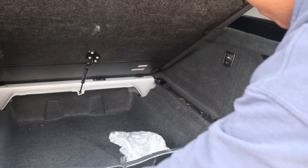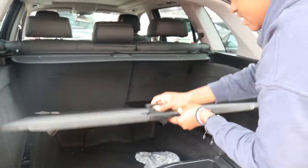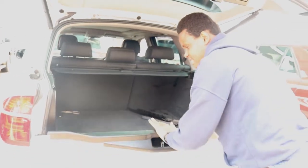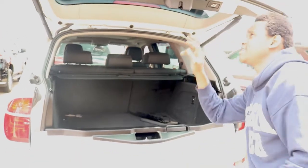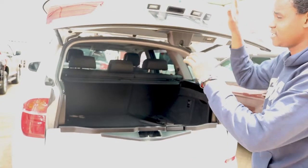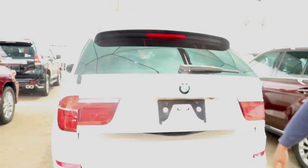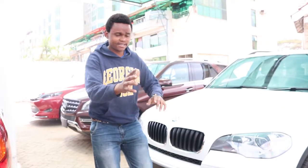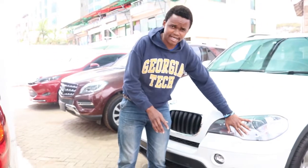It looks wonderful. So you just take these things back. Make sure that your car is set. And again, it's automated, but you just need to press and it goes back the way it's supposed to be. So yeah.